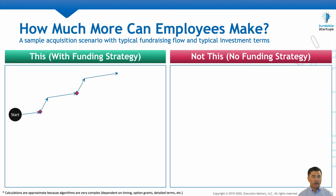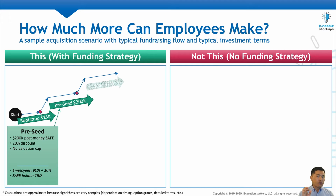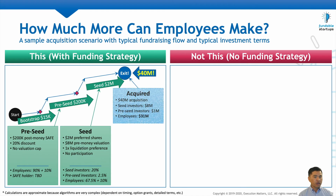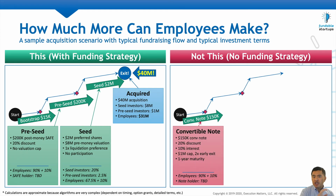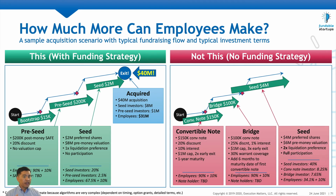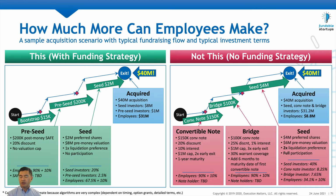In this first scenario, the company builds a funding strategy and executes it well. They raise the right amount of money only after they've hit their inflection points, which gives them very good terms. After a lot of hard work, the company is acquired for $40 million. In this second scenario, the company rushes into fundraising without a funding strategy. So when they raise money, it's not on the best terms. They also get acquired for the same $40 million.